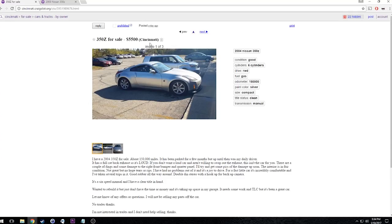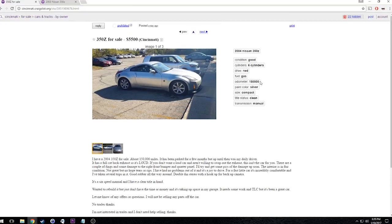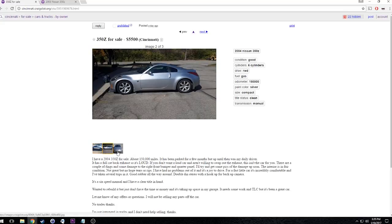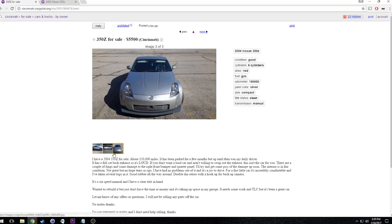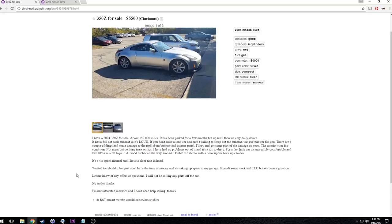Here's a 350Z, $5,500. Can you believe that? It's got a clean title and everything, 150,000 miles, whatever. I think these engines are super stout. That wouldn't even concern me as long as whoever has owned this has changed the oil and stuff like that. It looks maybe a little rough, but what 240 isn't rough at this point? And it's more than 10 years newer than all the 240s that we were looking at before.